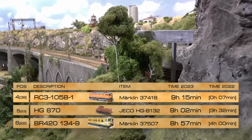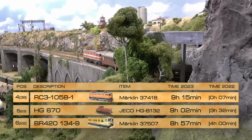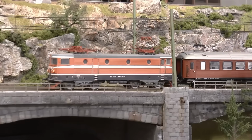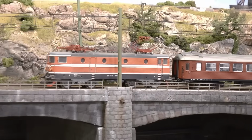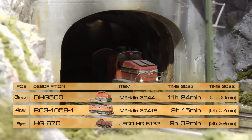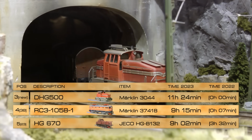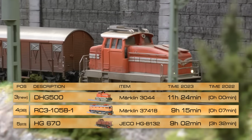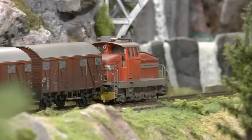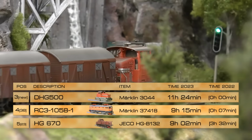The fourth spot is held by the RC3 1058, which I've currently just sold, replacing it with a newly released loco from Marklin. In third position we find a DHG 500. This was a Christmas gift to me back in 1977 from my mother. It has now a new motor and an MSD3 decoder.